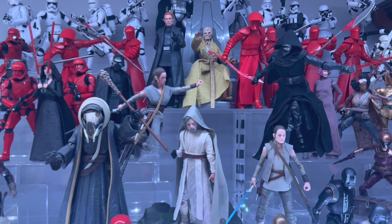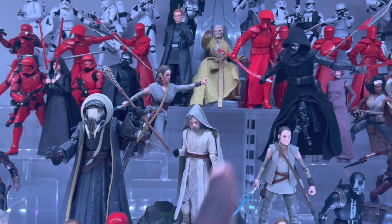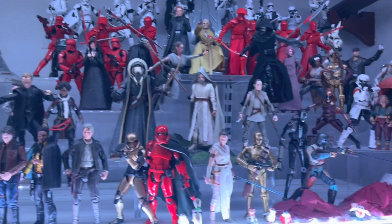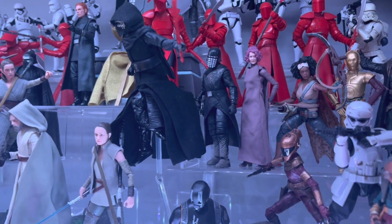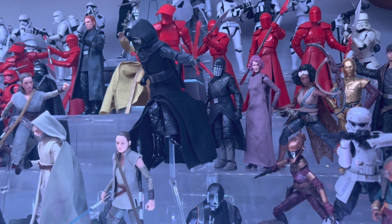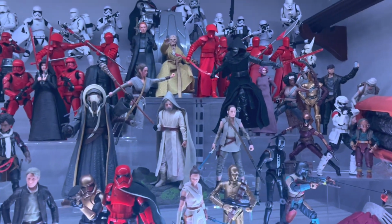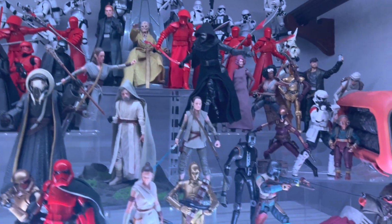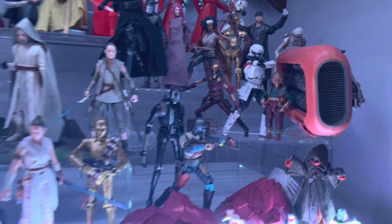One thing with my display that's kind of new this year, exclusive to this year, is I have the heroes in sort of dueling motion. So yeah, got that. Got that Knight of Ren back there for cheap this year. I think I got it for $10 off of Walmart. And I just have him hiding behind Kylo Ren because it makes me sad knowing that we're probably never going to finish the Knights of Ren. It is what it is.